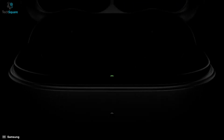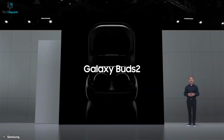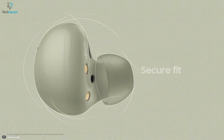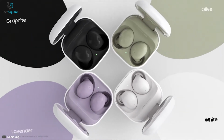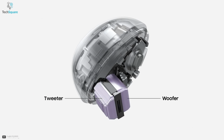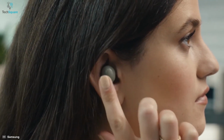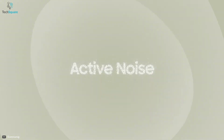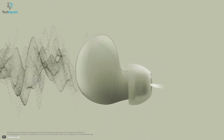Last but not least, Samsung launched an amazing pair of truly wireless earbuds, the Galaxy Buds 2. The small and light earbuds offer a super secure fit in your ears and come with a wide range of colors as well. With the latest woofer and tweeter, the buds deliver enhanced sound quality and punchy bass. And if you want to enjoy most of your music, simply turn the ANC on. Buds 2 offers one of the best active noise cancellation technology that clear out all external noise. The advanced call quality ensures clear calls even in noisy areas.